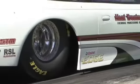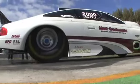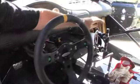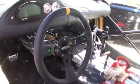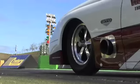When you come up to the start line, you've got your line lock. This locks your front wheels up so you can do your burnout. This lever here is for your forward and reverse. And then when you come up to the line, you've got like an air clutch, and my finger holds on that while I'm waiting for the lights to come down. Then I let that button go. That's the only thing. The throttle's flat to the floor. And then you've got your second gear and your third gear.